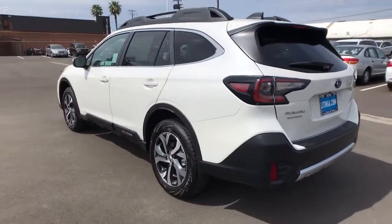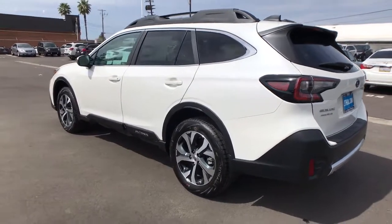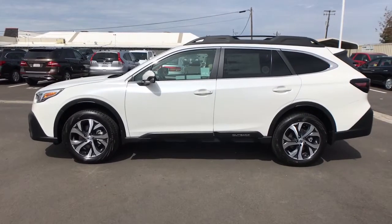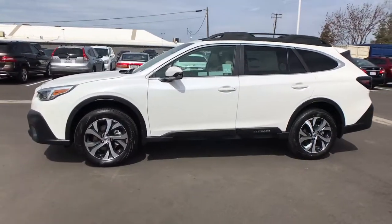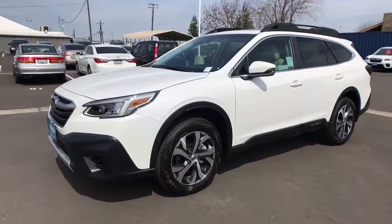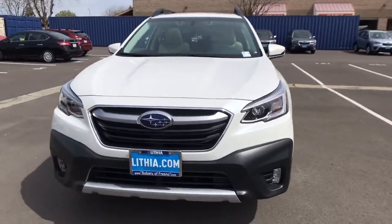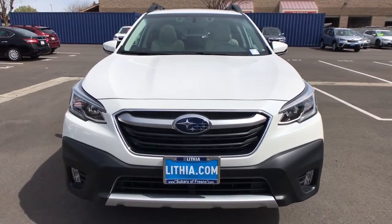The following are some of this vehicle's highlighted options: all-wheel drive, keyless entry, heated driver's seat, hands-free liftgate, fog lamps, satellite radio, remote engine start, premium sound system, power passenger seat, power liftgate. Rugged yet refined, that's the Outback.